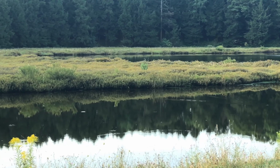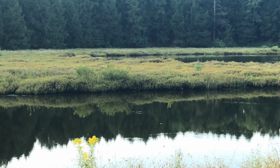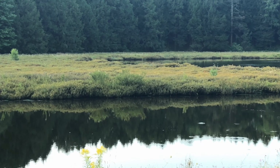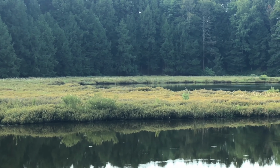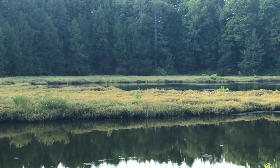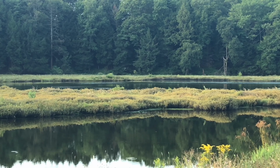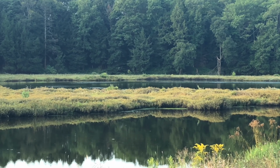Getting eaten alive by something, but I don't even care. This is so beautiful. All right, let's see if we can't get the drone up here.